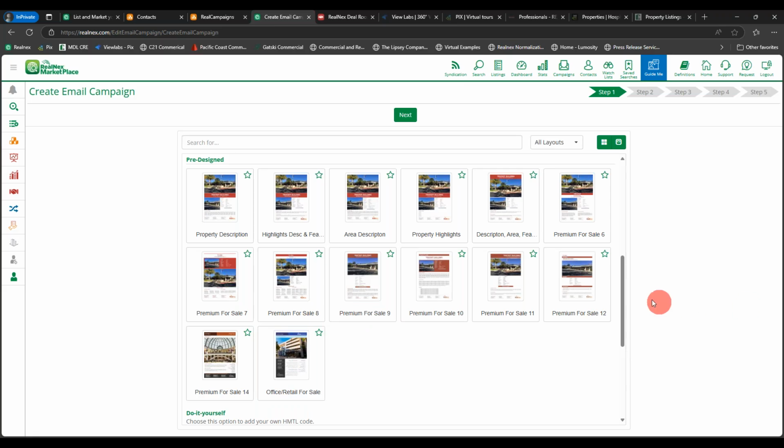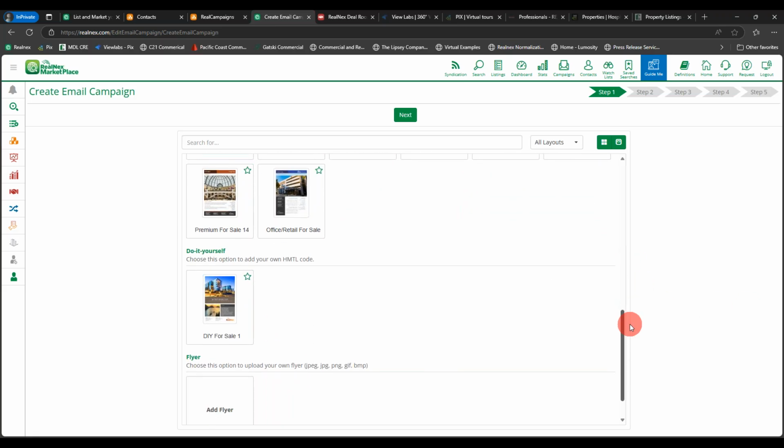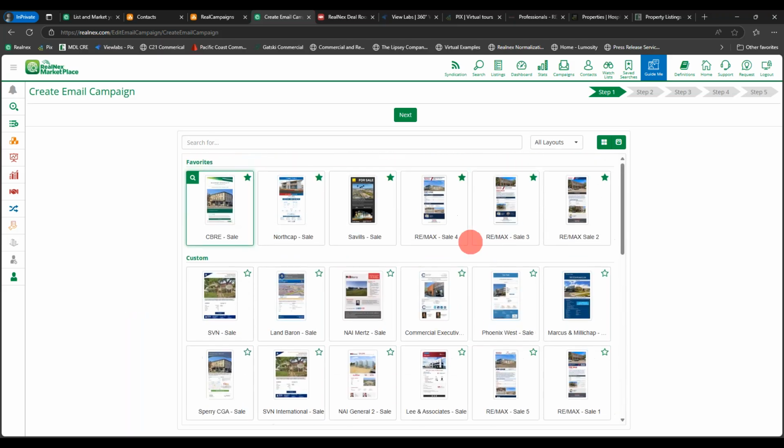Now, what if you have someone that's amazing at doing HTML, or your marketing team has done that? No problem, just do it yourself. You're going to drag and drop your HTML right into there. It's pretty simple and easy. Or you can simply upload your own file, whether that's a JPEG, PNG, or any of those fancy three letter endings in the section there.